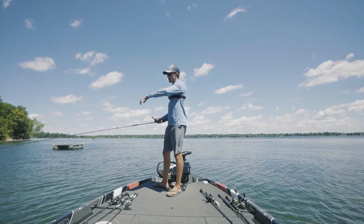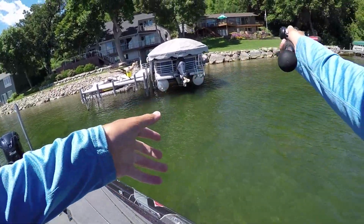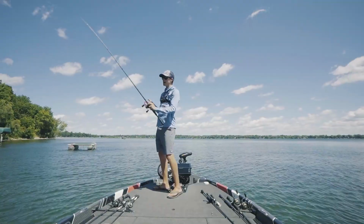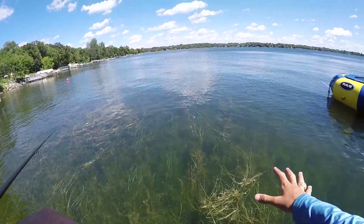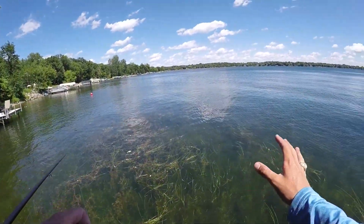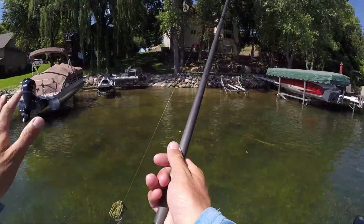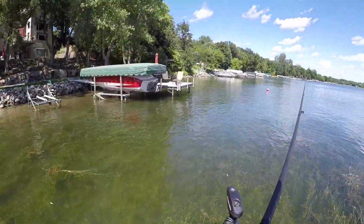So if I'm going under this dock here, under this pontoon, I wanna land it right at the edge of the pontoon, a few feet in front, that way I can make the best cast possible underneath there. As y'all can see from this shot right here, we have quite a bit of grass in this lake. We got eelgrass, we got coontail, we have cabbage, a lot of different types of grasses, and they actually grow underneath the docks as well.